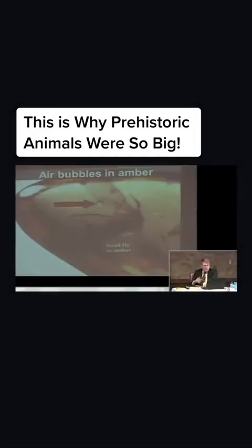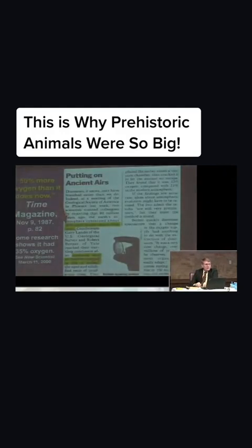Sometimes in the amber, which is tree sap, hardened, petrified, they find air bubbles. When they suck them out and analyze them, they are 50% more oxygen than we have today. The air we're breathing now is 21% oxygen. What if it was 35%? If the atmosphere originally was 35% oxygen and double the air pressure, just breathing would be exciting.